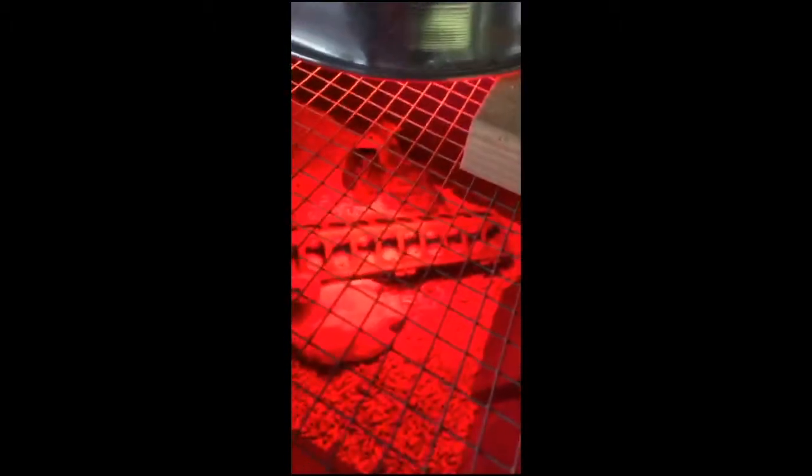And right here you can see our 3 turkeys. They're just enjoying the brooding lamp. They got food, water looks good. So it looks like they're doing well.